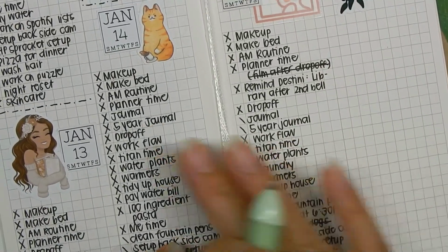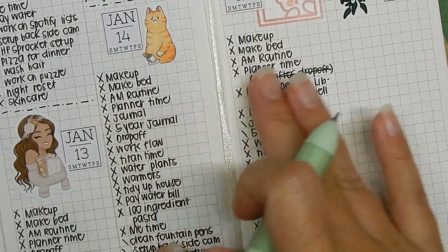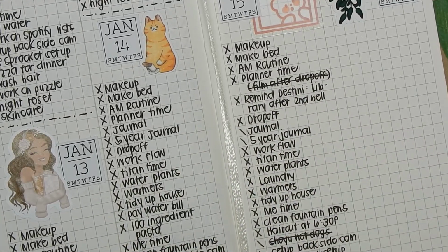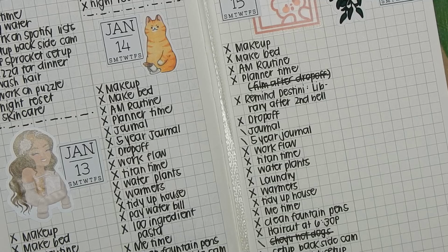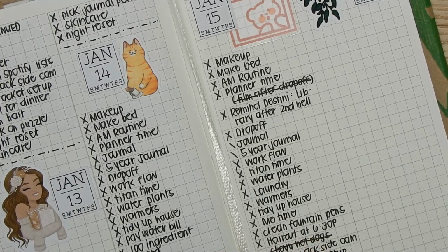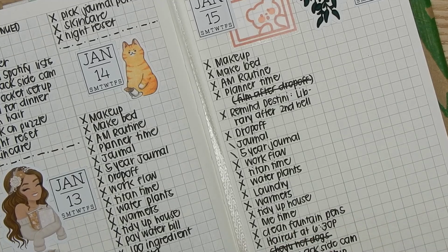So my to-do list is very repetitive, as you can see in this section here. I write a lot of the same things. I like the routine. I like being able to write. I just like to write, and I like being able to cross off just the simplest of tasks.